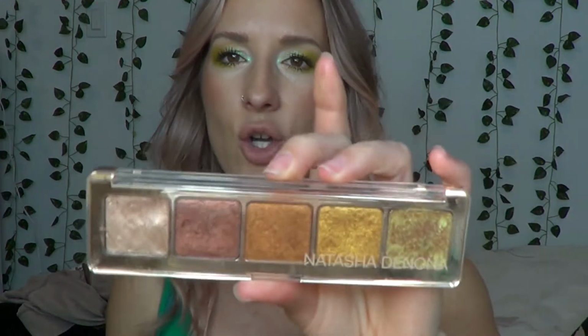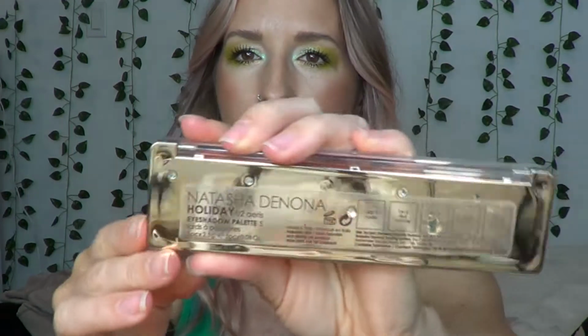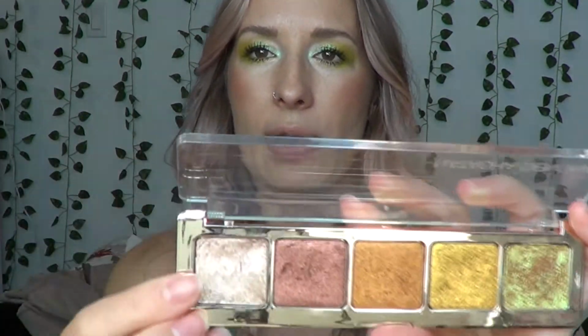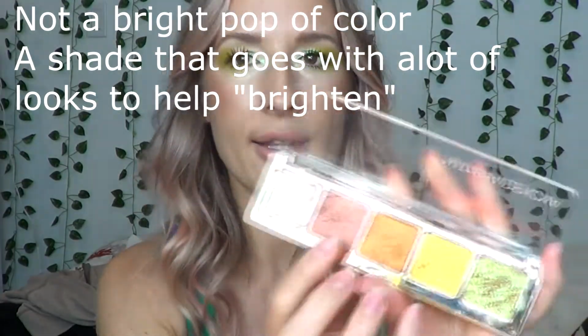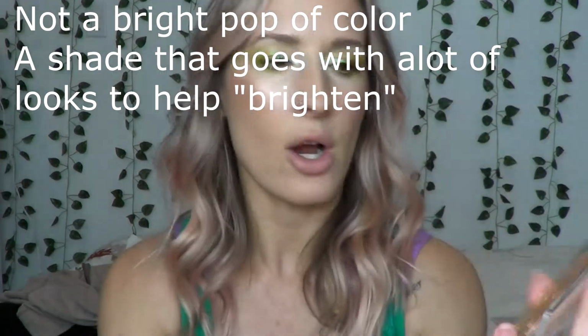So let's start with the first tiny little palette that I curated on my own. I just basically took an empty palette. This was the Natasha Denona Holiday palette. I took all of the shades out except for this one here. I like this shade because it's a light color that I can put on my lower lash line just to add a bright pop of color. And these four shades here are actually colors from other palettes that I pulled out.